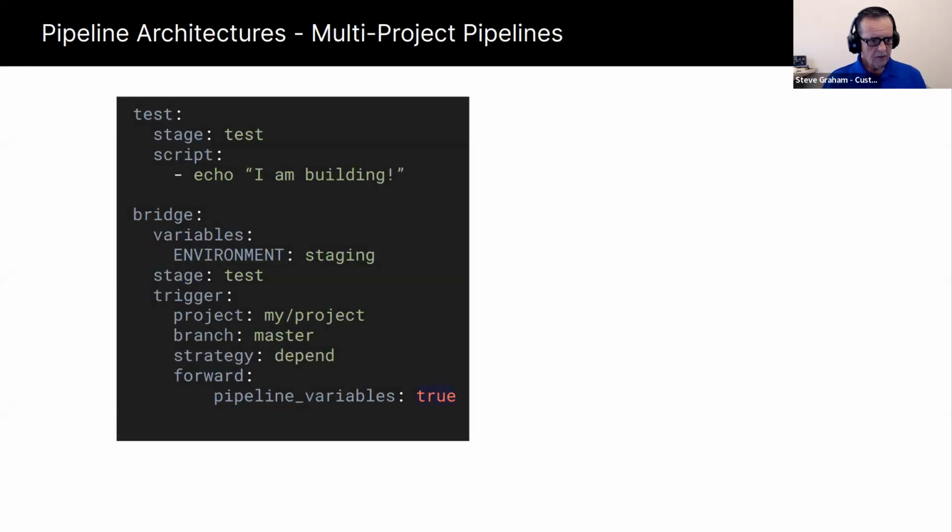So this is an example of a multi-project pipeline. In this particular case, you can see the trigger is constructed a little differently than it was in the parent-child pipeline. In this particular case, you can see that it's delineating a project, it's delineating a branch, it's calling out the strategy depends, and it's going to forward some pipeline variables.